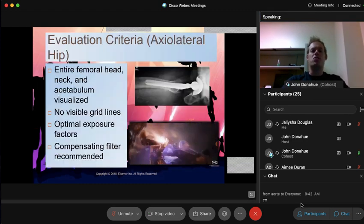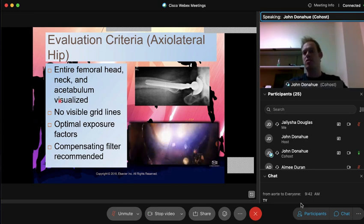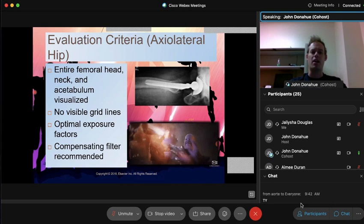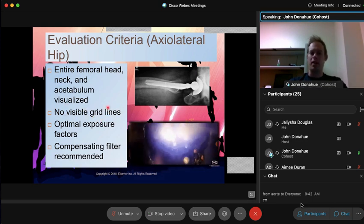Now, what do we want to see on this X-ray? Of course, same thing, guys, because we're looking for a lateral hip, so it's going to have very similar criteria to the lateral hip we just talked about. We want that entire femoral head, neck, and acetabulum completely visualized. No visible grid lines. We do that by achieving the correct techniques, by the way.